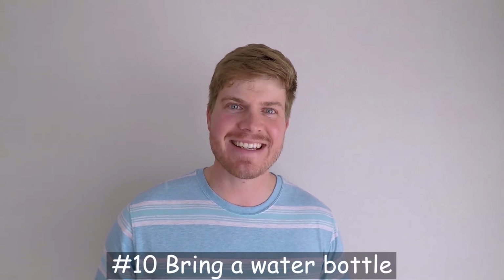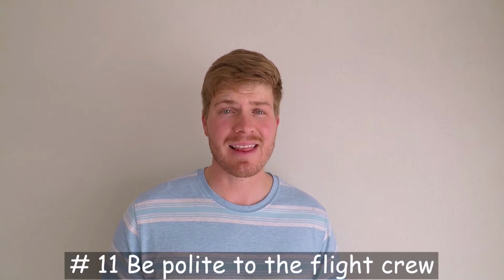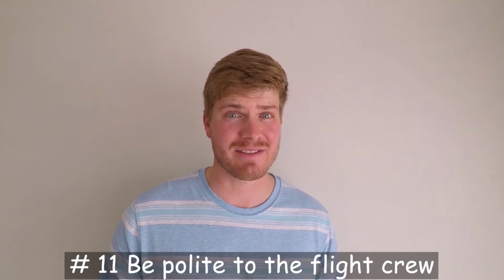To go along with bringing your own food and buying food for your flight, number 10 is to bring a water bottle. Now you got to make sure that the water bottle is empty before you go, because when you go through security, you cannot go through security with liquids. But once you're past security, you can go to a drinking fountain near your gate and fill up your water bottle for your flight.